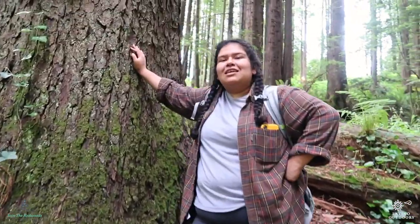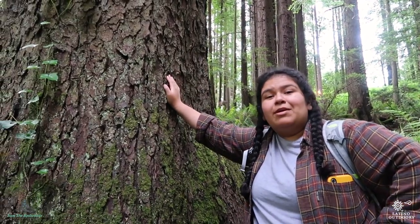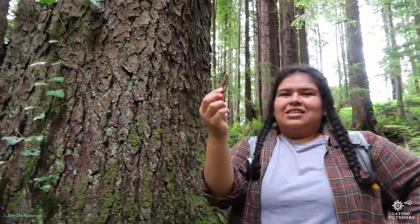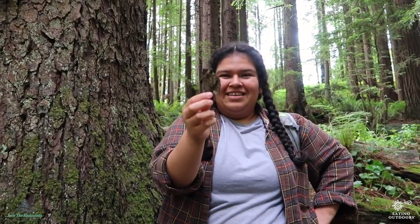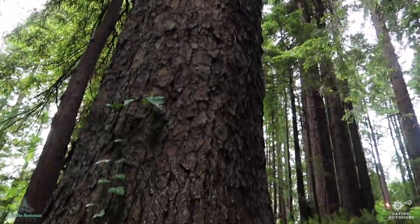The way you can spot a Sitka spruce in a redwood forest is by its bark. A lot of people describe it as a potato chip bark. They're this thin and they're easily flaky. They're my favorite kind of chips. Just kidding. It's not recommended to be eaten.